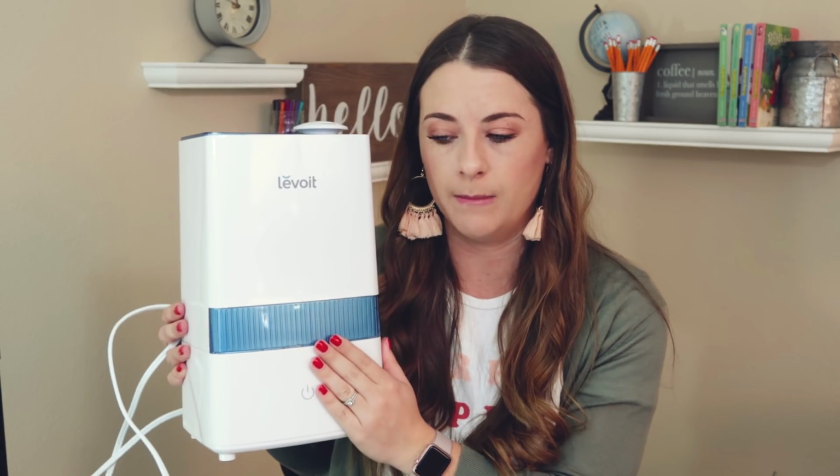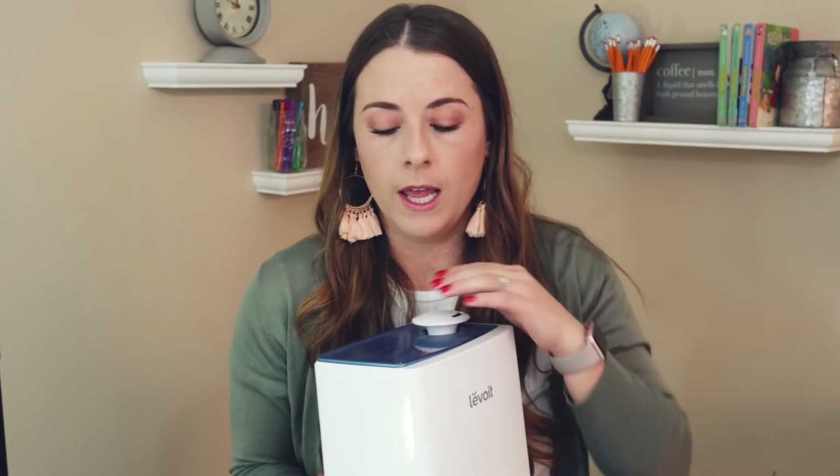First of all, I love how small it is. I love how small it is for the sake of it just being small. I will say it's not quite big enough for my bedroom, but it's kind of fine because I put it really close to where I sleep, right next to my bed, and I don't think Skylar really cares about it, to be quite honest, so I don't make sure it's close to him.